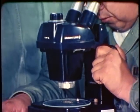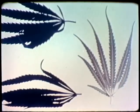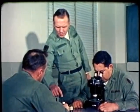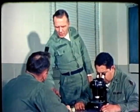Another highly specialized class at the school studies the marijuana plant and various microscopic and chemical tests for identifying it. Classes are broken down into small working groups for instruction purposes. The use of the equipment is explained, and all students get an opportunity to perform laboratory experiments for the positive identification of marijuana.